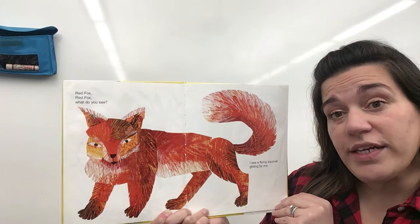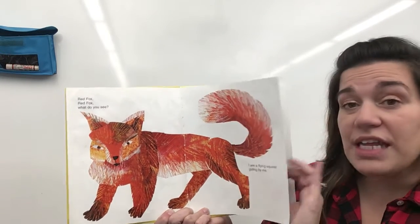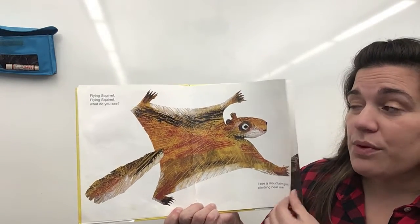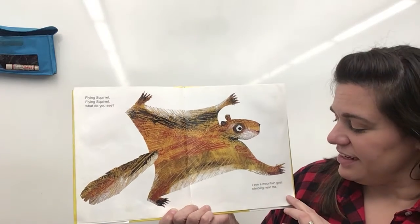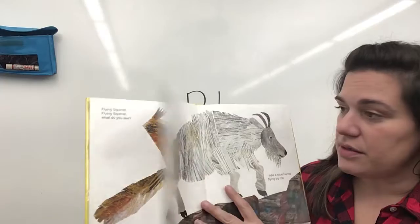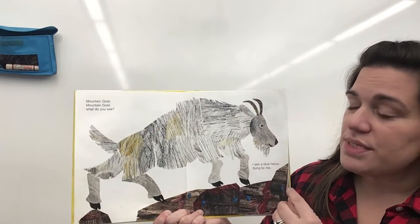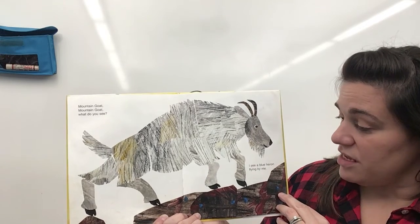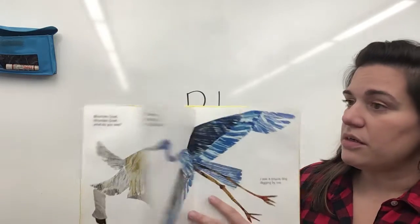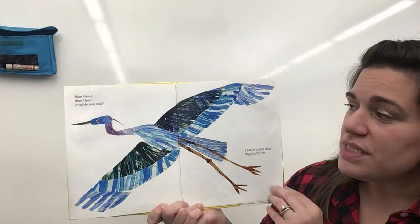Red fox, what do you see? I see a flying squirrel gliding by me. Flying squirrel, what do you see? I see a mountain goat climbing near me. Mountain goat, what do you see? I see a blue heron flying by me. Blue heron, what do you see?